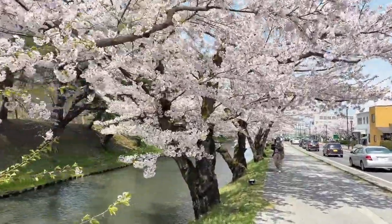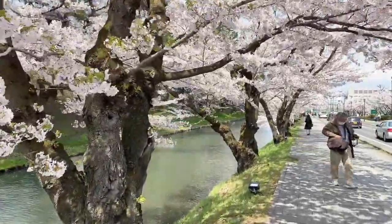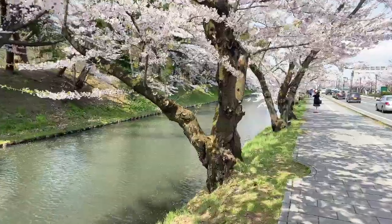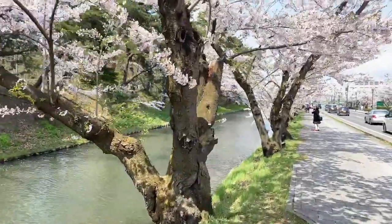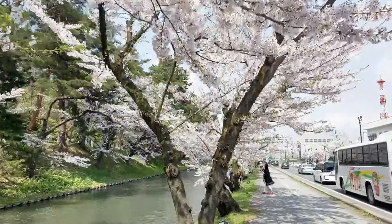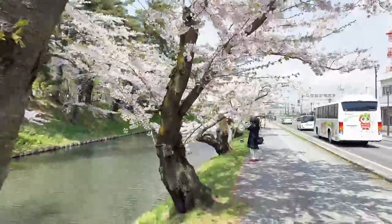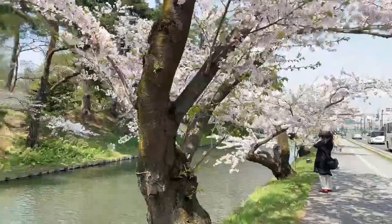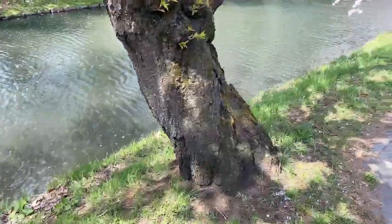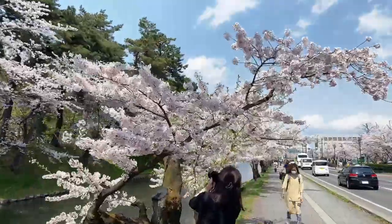And also, please do not swim in this moat. Because it's so beautiful, people are just watching these flowers. And I think some people fall down into this moat, because, you know, there's no fence. Okay? And people are focusing on the cherry blossom so much, so I think some people might fall down.